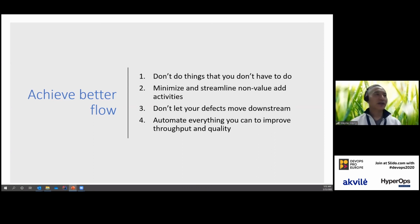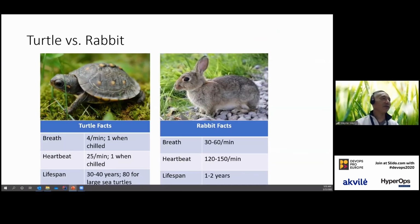So finally, I want to end this with some fun facts. We all heard the fable of the turtle and the rabbit having a race. The turtle was slow but steady, and the rabbit was very fast but very jumpy, a lot of stop and go. And in the end, the turtle actually won the race. But to me, the more interesting part of this story is not that the slower turtle won over the faster rabbit.